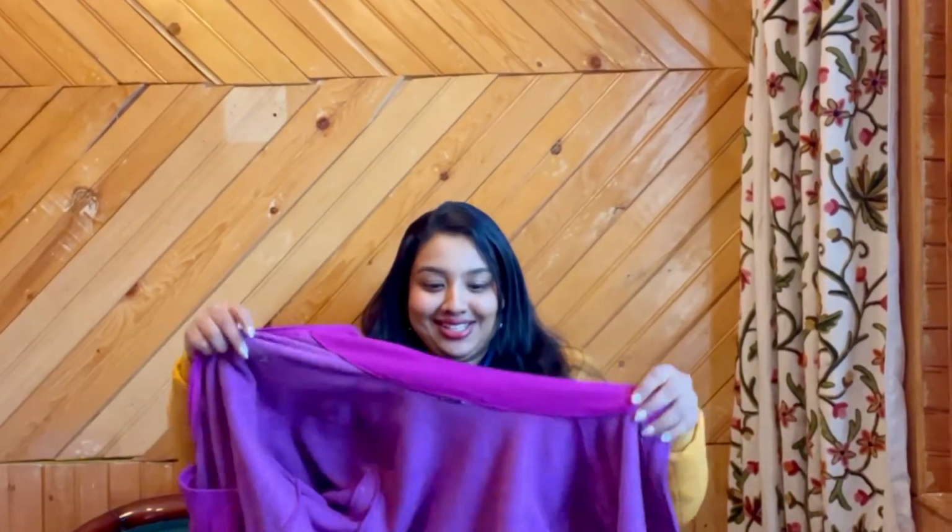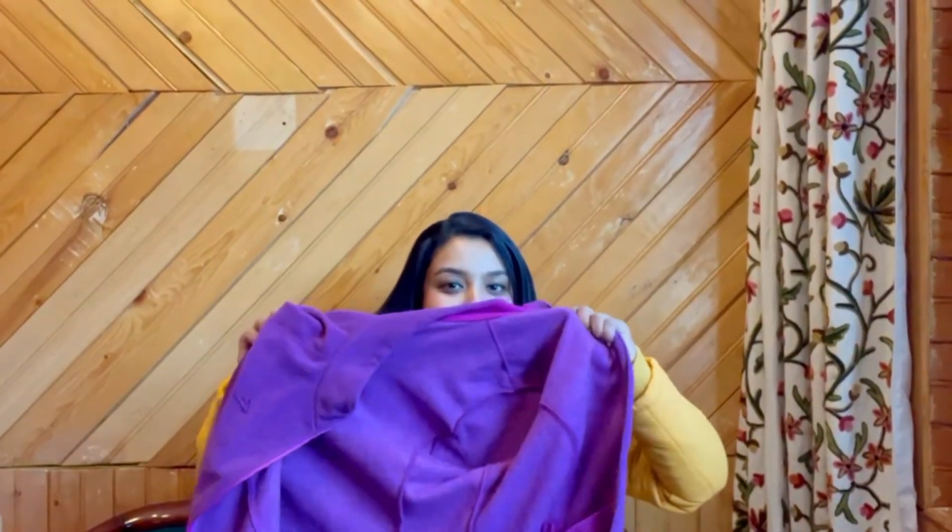So all three of us, okay, if I didn't mention, I came on this trip with my parents, so it was just three of us. So yes, this is the third layer you need to wear.